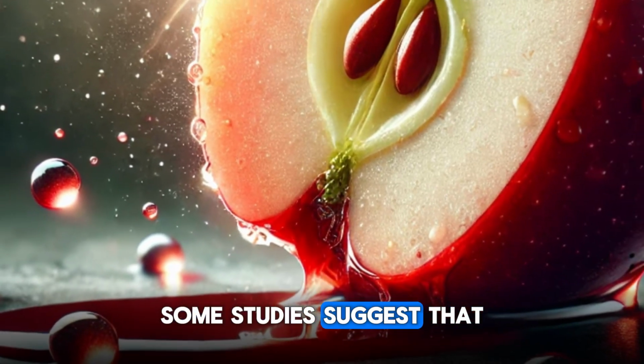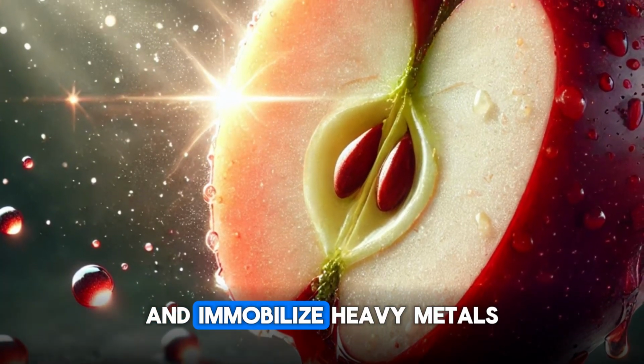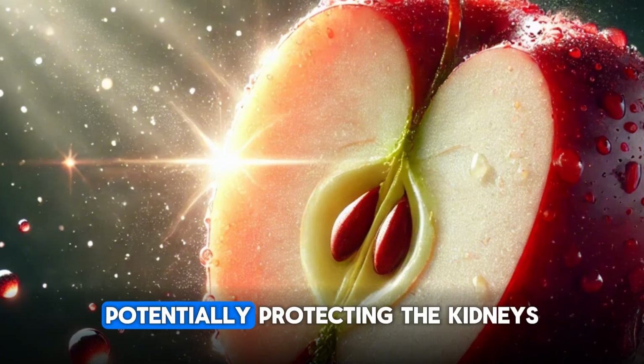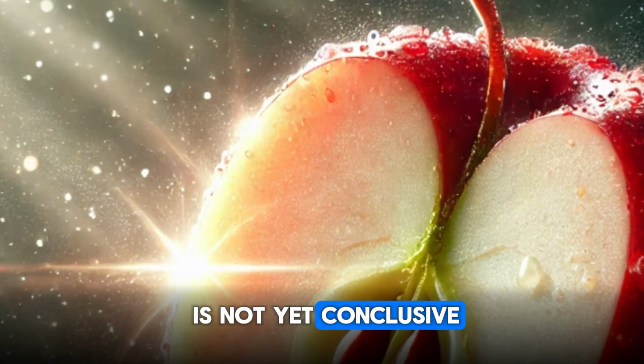Some studies suggest that pectin in apples might help bind to and eliminate heavy metals from the body, potentially protecting the kidneys. However, research on this is not yet conclusive.